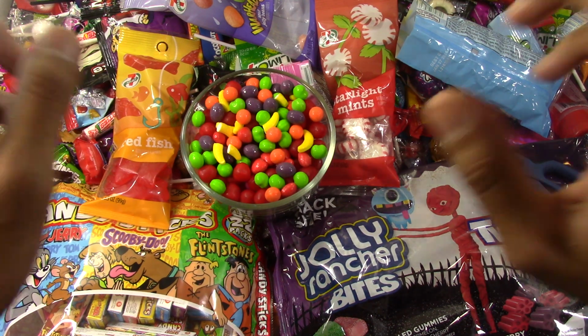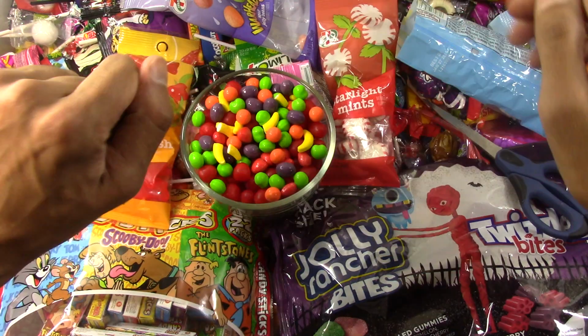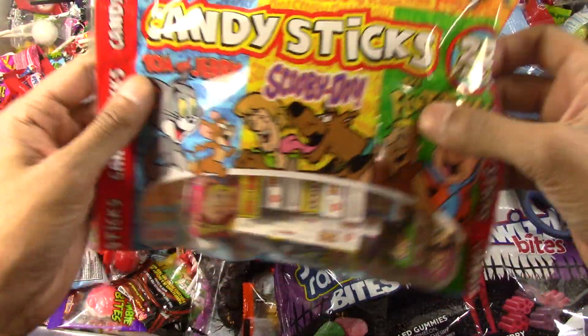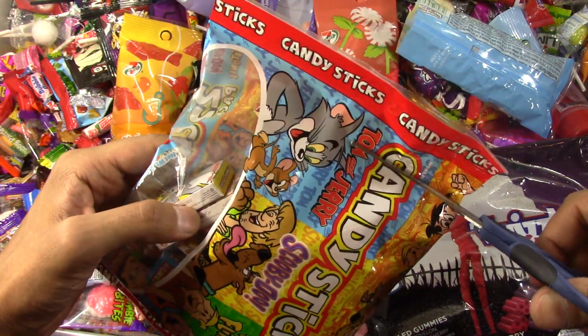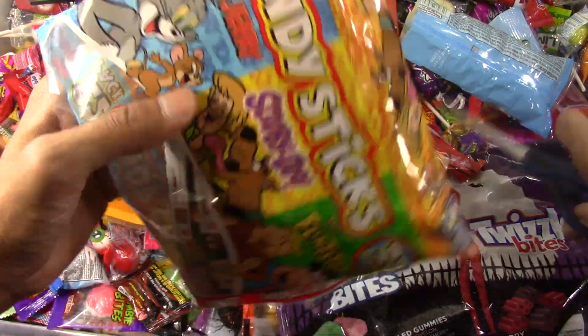So tasty. It's very, very sweet. Yum, it's really delicious. Let's open the sticks. A whole lot of sticks inside. Scooby-Doo sticks and Tom and Jerry. Nice, really nice. Look at Tom and Jerry there.